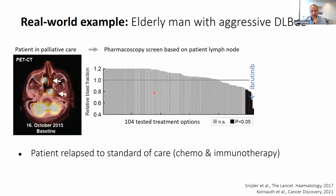A real world example, and this example has been floating around for a while now. This was one of the first patients that was treated based on pharmacoscopy recommendations. This was a patient, before we received a sample of him, with an aggressive diffuse large B-cell lymphoma. The patient was in palliative care, exhausted all standard treatment options, chemotherapy, immunotherapy. We received a lymph node biopsy, tested 104 treatment options ex vivo, calculated this relative blast fraction for B-cell marker positive cells in that sample.